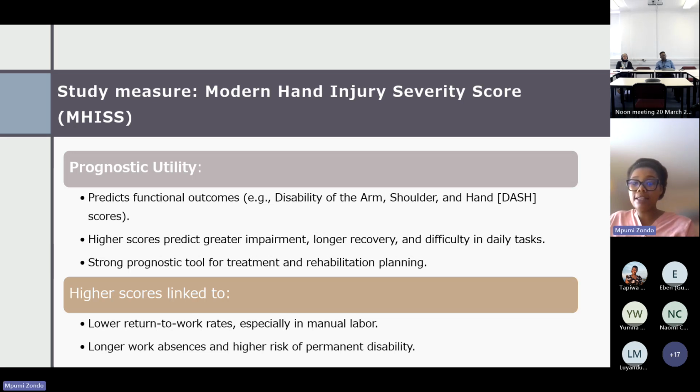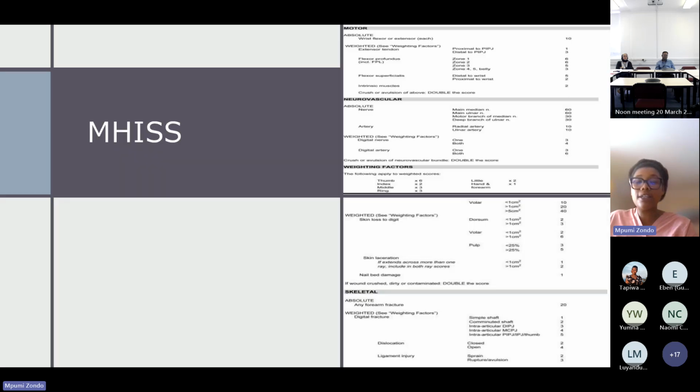By using the MHIS, clinicians can better anticipate rehabilitation needs, advise patients on realistic recovery times, and facilitate appropriate occupational interventions to improve return to work outcomes. This is why the MHIS was chosen as the preferred measure of hand injury severity. On the screen here, you can see an example of the tool and the grading system that was used.